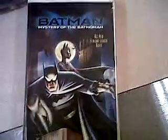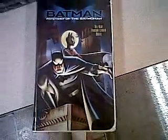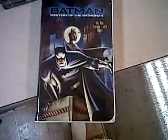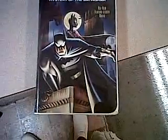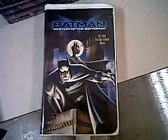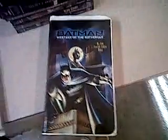Next one we got here, Batman, Mystery of the Batwoman, a full-length animated movie. This completes my Batman animated films. Now I have every single one made, which is pretty legendary. Really pleased to complete that. So yeah, can't go wrong with the Batman.